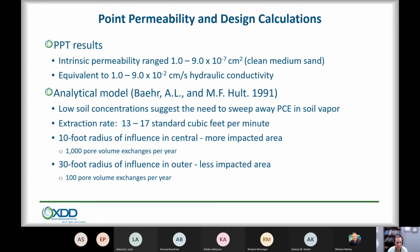Based upon that analytical model, we had an extraction rate of about 13 to 17 SCFM, standard cubic feet per minute. In the middle area where we had those 100 ppmv concentrations, we designed for 1,000 pore volume exchanges per year. And then for the outer areas where we only had single-digit soil vapor concentrations, we were looking at 100 pore volume exchanges per year.